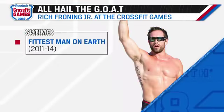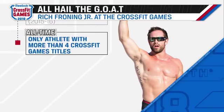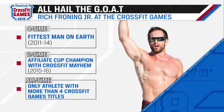Well, working on his weaknesses is the thing that's made him the greatest of all time in the CrossFit Games. Four individual titles, a pair of affiliate cup titles. Only athlete with more than four CrossFit Games titles, and looking to add number seven. And right now they are in a really good position to do it.